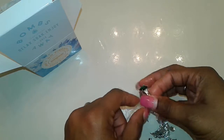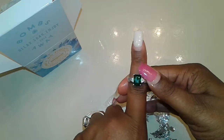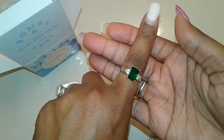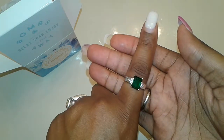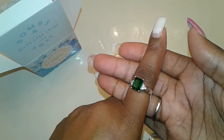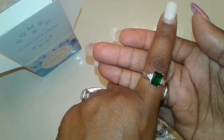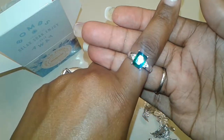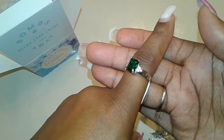All right, so this is the beauty that I pulled out. It is so pretty. Isn't that pretty? All right, guys, so that's what came out of my Party on the Pineapple bath bomb. I will leave a link down below, so if you guys want to check it out, you can.